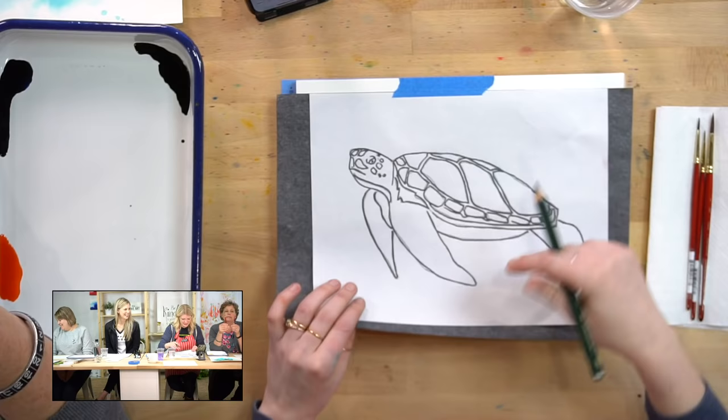Turtle soup. Oh, Susan just said turtle soup. Rude. We are anti-turtle soup. Against the cooking of turtles. Susan's 92-year-old mother watches with her and paints along with her. Oh, fun. That's awesome. That's so great.